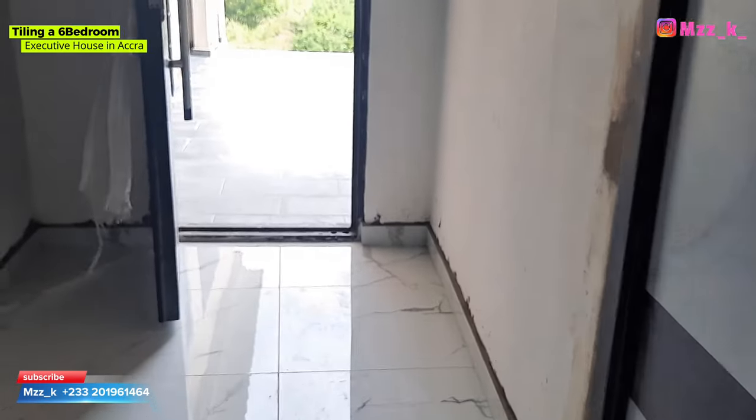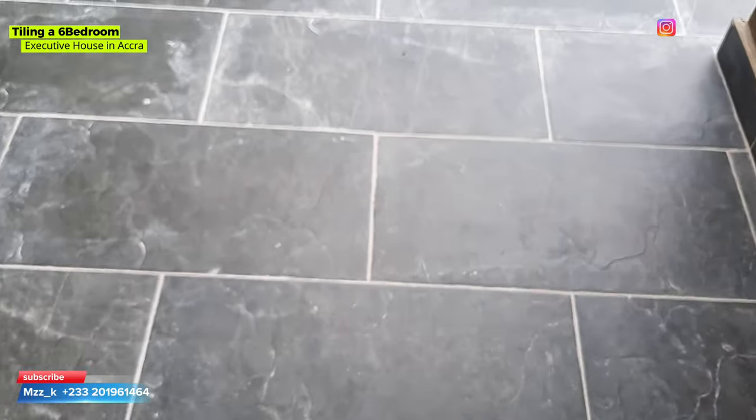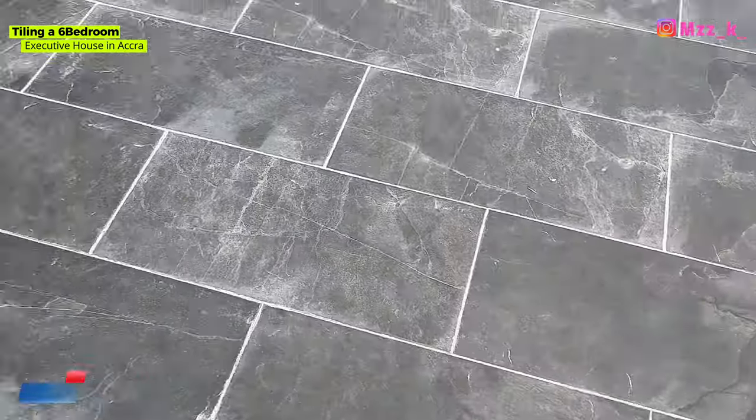I'm just going to show you what the outside looks like and then one of the rooms, and then the bathroom, and we'll be out of here. This is a good finishing for you.